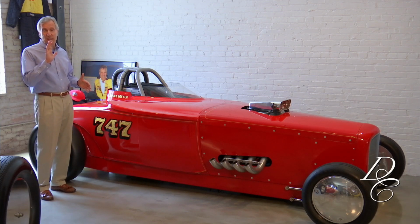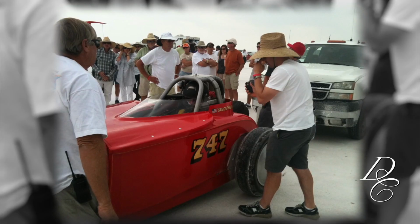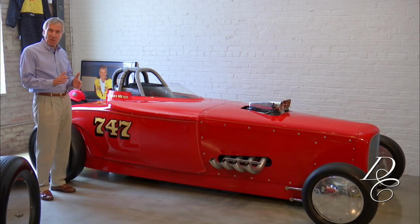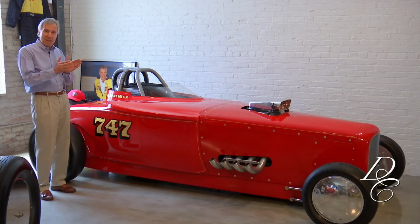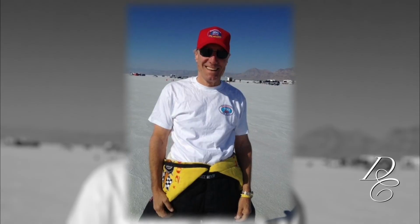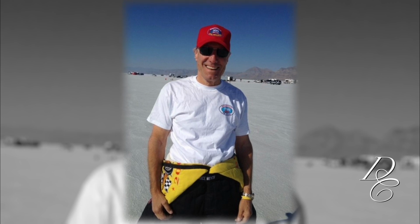Because basically, the front end wants to stop. The back end, with 1,000 horsepower driving, it wants to keep going. So if you're going anything but straight, it's going to start to spin. So it was a great ride, and it's a car that I look at and it brings a smile to my face every time.